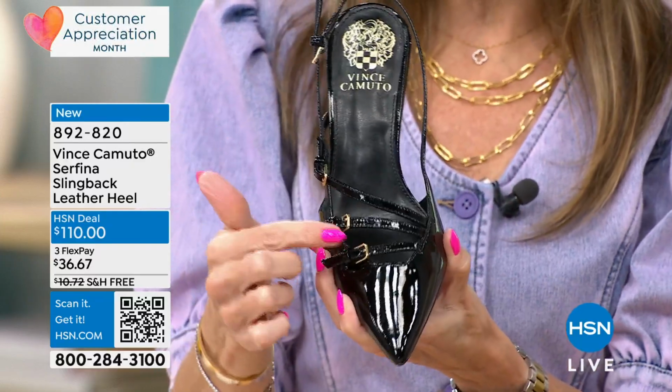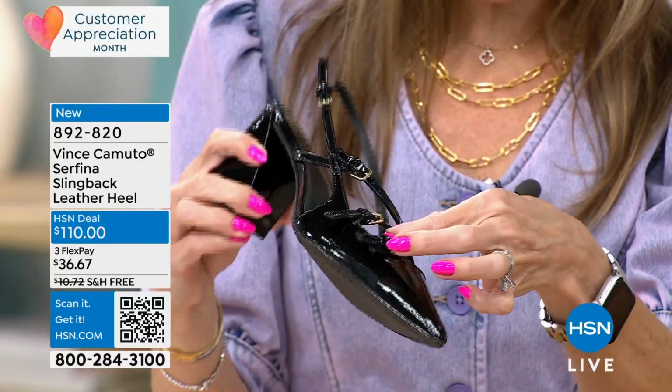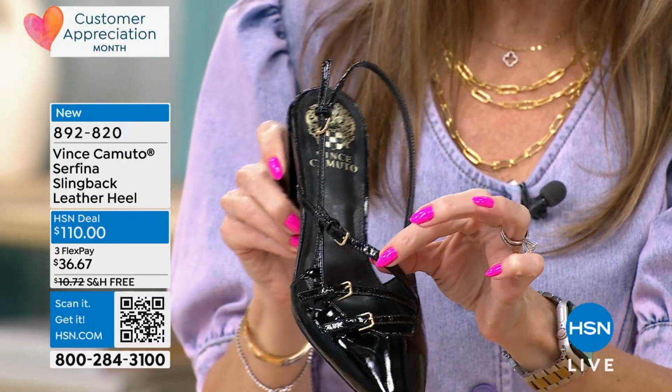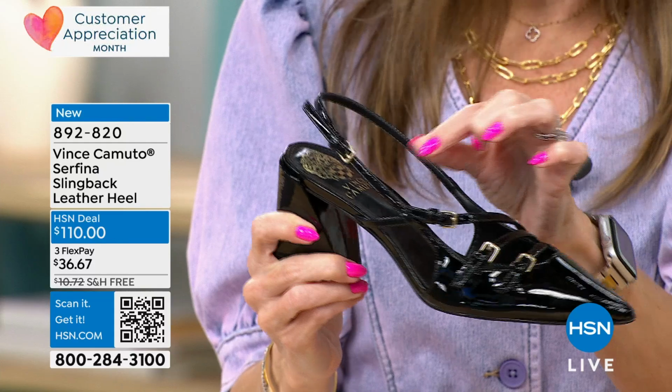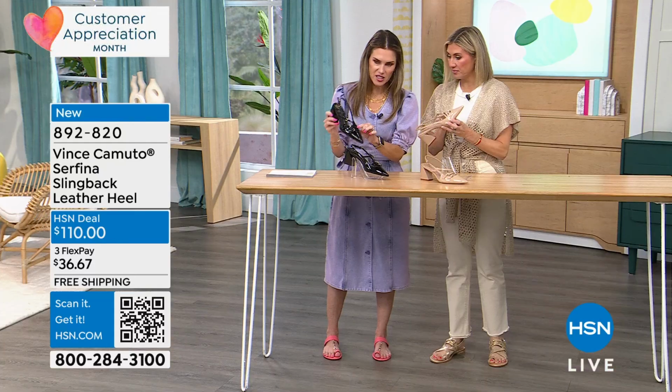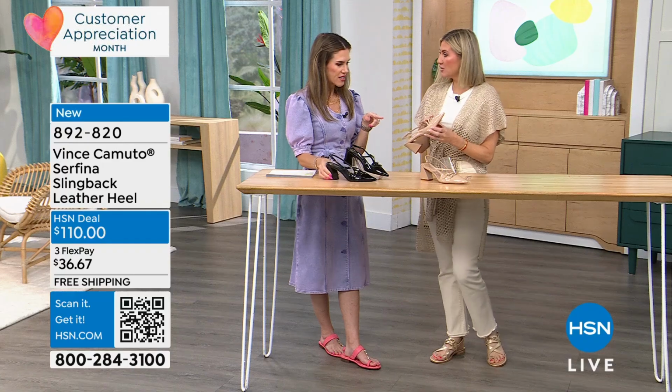But I love these three little straps. Me too. And it actually looks like this one's a real working buckle. So you can adjust the top one and you can adjust the side. I believe you can adjust all of them. Oh my gosh, I love that. Depending on the shape of the top of your foot, you can adjust them.